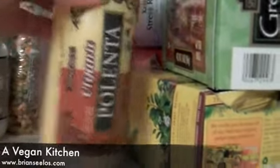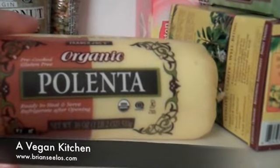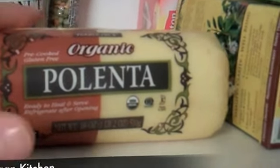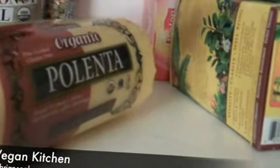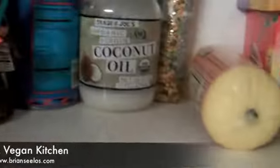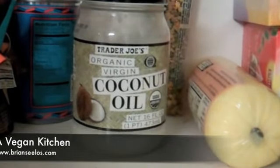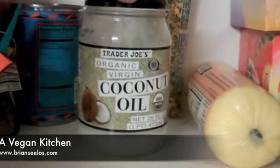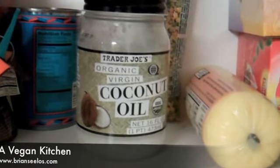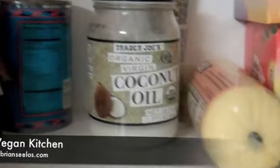This is polenta, which if you've never used polenta or heard of polenta, it's basically a cornmeal. It's really good. You can cut it. I cut it in slices and put it in a pan and heat it up and eat it with other things. It's really good. We got some raw honey from Georgia. It's really good for you. This is what I mainly cook with. Coconut oil. It's got a really high smoke point, which means you can heat the crap out of it and it'll just keep going. So it's really good.